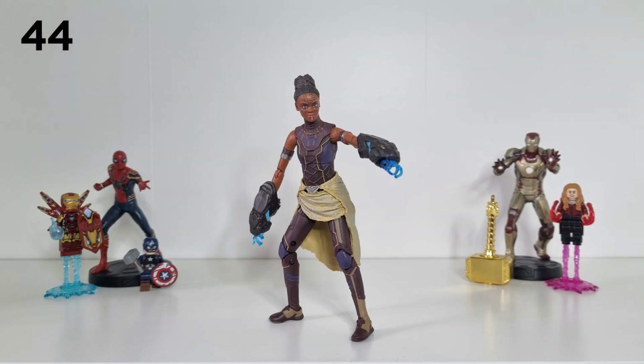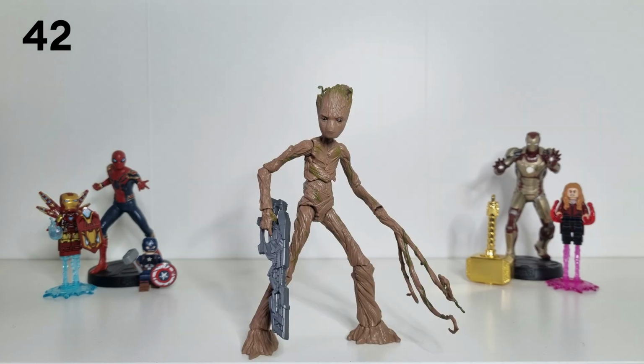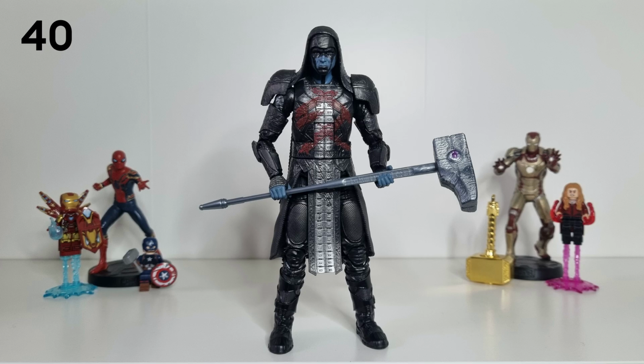44, Shuri, the Legacy version, looks spot on to me. 43, Star-Lord is iconic, I love posing this one. 42, I Am Groot. 41, Peter Parker is an excellent figure, the articulation is great, just imagine he has the non-freaky head on for this picture. 40, Ronan just looks epic.